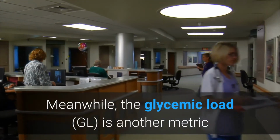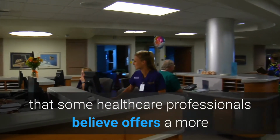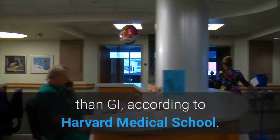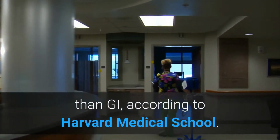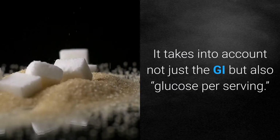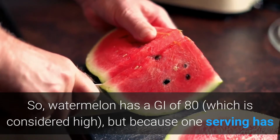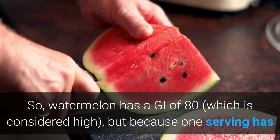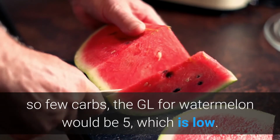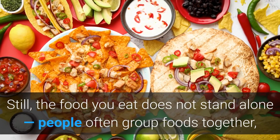Meanwhile, the glycemic load (GL) is another metric that some healthcare professionals believe offers a more accurate picture of how a food impacts your glucose numbers than GI, according to Harvard Medical School. It takes into account not just the GI but also glucose per serving. So, watermelon has a GI of 80, which is considered high, but because one serving has so few carbs, the GL for watermelon would be 5, which is low. Still, the food you eat does not stand alone.